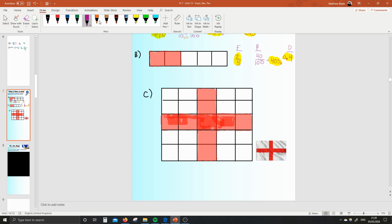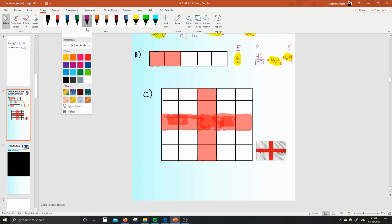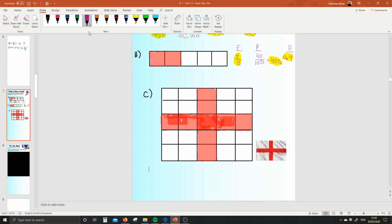Okay, hopefully you finished working it out now. And let's have a little look. Okay, so the flag is 1, 2, 3, 4, 5 by 1, 2, 3, 4, 5. So it's out of 25. And what we've got with that, out of 25, is there's 1, 2, 3, 4, 5, 6, 7, 8, 9. 9 of them filled in. So for a fraction, straight away, 9 out of the 25, no problemo.